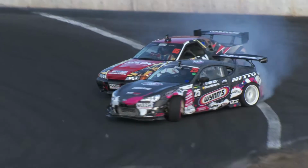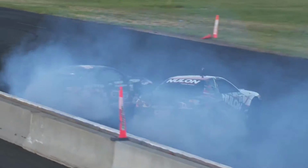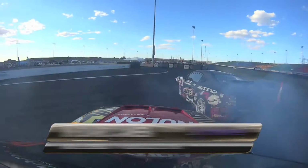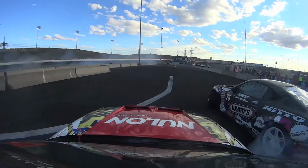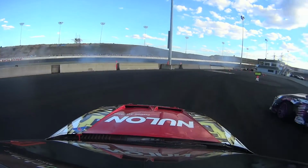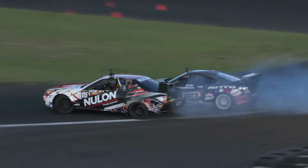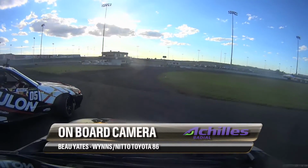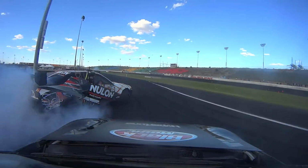You can see Bo Yates, he has more angle on his entry there. And Rosenblatt almost goes off track there. Then he has to cut in. He doesn't take the same line to try and catch back up, although he's nice and close on that last part of the track coming through the Achilles radial hairpin. You can see here now Rosenblatt. Wheel off again, and those mistakes combined with Bo's textbook lead run will hand Yates the win.